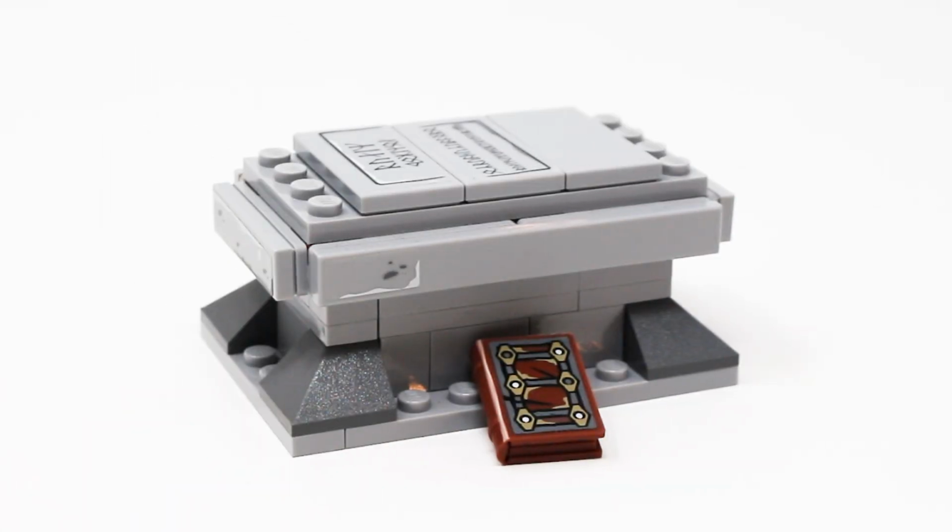I will say it's a little finicky, not the greatest design in the world, but I appreciate the attempt. The second build here is very morbid for a Lego set. This is Balin's tomb. We also do get the book here that has the account of what happened to the dwarves when they were invaded, which is a pretty cool little detail.